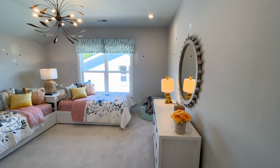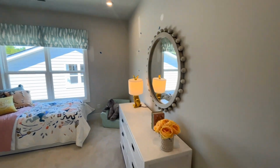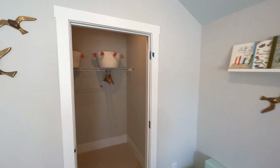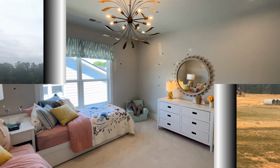You also have a bedroom back here. And there's such a great job on this bedroom. It's super cute. You don't typically see this type of decor. But that's the job of a model home, right? To give you all the visuals so that you could imagine the way you would be using the space.